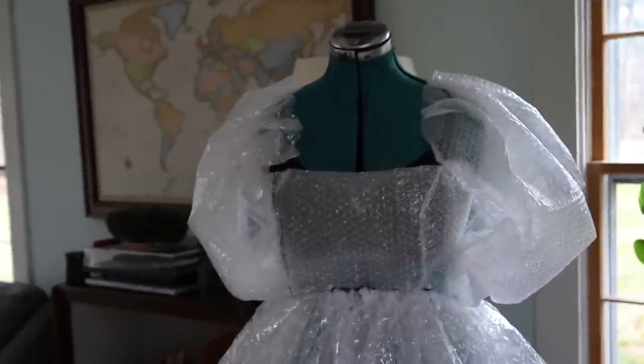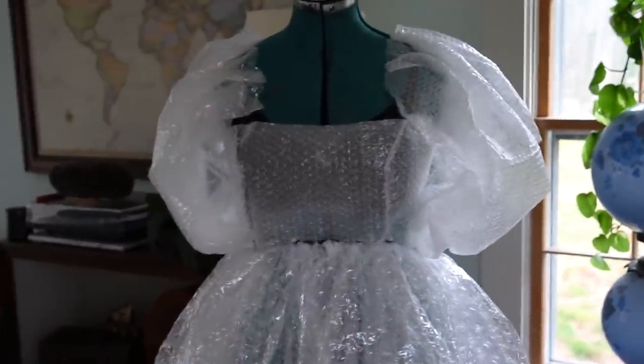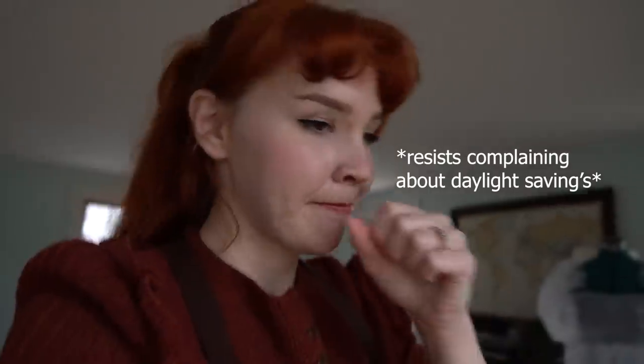Ta-da! Alright, I am going to take a break for today because it's starting to get a little dark out. But tomorrow we can start putting the sleeves together with the bodice and then the outer skirt and then the trim. So I will see you first thing in the morning.